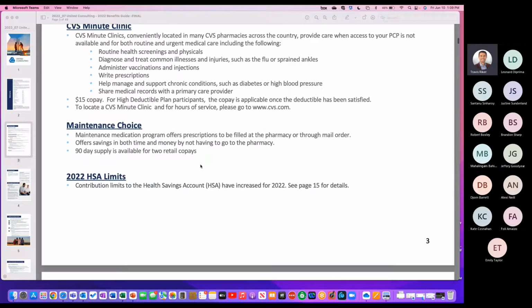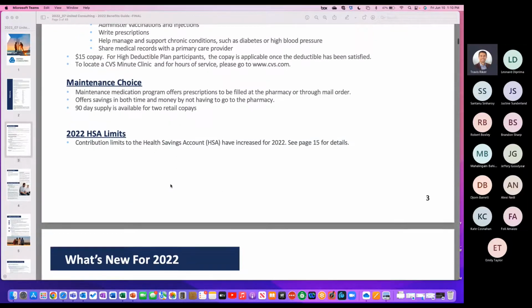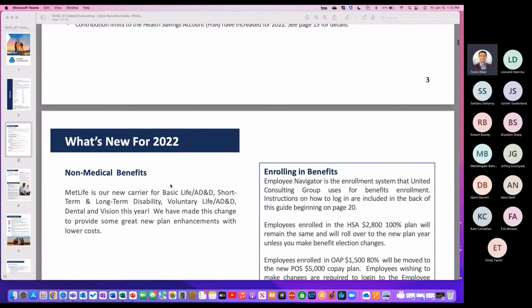And then the last thing is regarding maintenance medications. We have an opportunity to get the prescriptions filled at the pharmacy or through mail order. So you have two options. However, there's an opportunity to save both time and money by not having to physically go to the pharmacy, let alone the price of gas that we currently have or the time that it takes to get there. You can get a 90-day supply for only 2 retail copays instead of 3, right? Each 30-day supply is a copay amount. Now it's only cut down to 2. And then lastly, your HSA limits, if that applies to you, have increased, and there's a page on that.